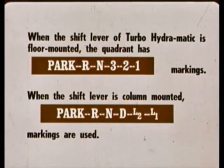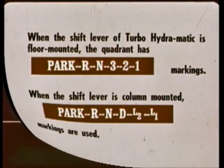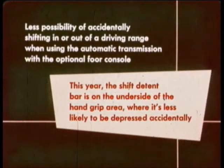When the shift lever of Turbo Hydramatic is floor mounted, the quadrant has park, R, N, 3, 2, 1 markings. When the shift lever is column mounted, park, R, N, D, L2, L1 markings are used. Also, there's less possibility of accidentally shifting in or out of a driving range when using the automatic transmission with the optional floor console. This year, the shift detent bar is on the underside of the hand grip area, where it's less likely to be depressed accidentally. Engineering improvements also result in less vibration of the shift lever.